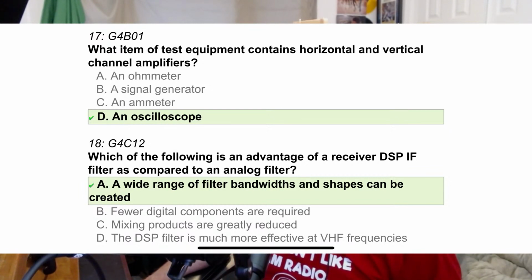Next question. Which of the following is an advantage of a receiver digital signal processor? For new hams, DSP means digital signal processor. IF, incoming frequency filter. Okay, so the digital signal processing incoming frequency filter as compared to an analog filter.